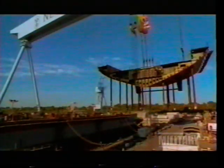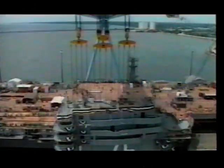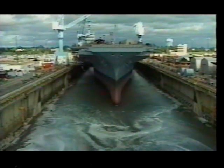As the months pass, more pieces are added, 169 in all. The ship begins to take shape. With the outer hull complete, sea valves are opened. The dry dock floods and the giant ship rises off her keel blocks.